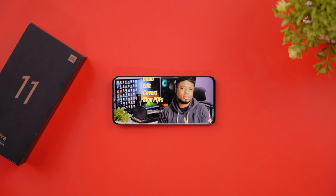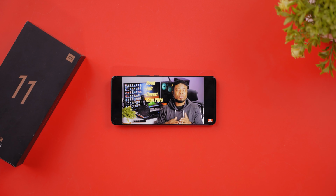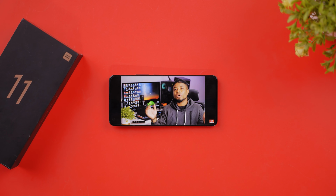So what are my final thoughts on the Xiaomi Mi 11 Ultra? Despite this being the best in a whole lot of categories, you must have noticed I said a lot of bests in this video. I don't think this smartphone is for everyone. The difference in price between the regular Mi 11 here and the Ultra is roughly $500, and I can't really justify that since the major difference between these two smartphones would be the cameras and maybe a slightly larger battery.